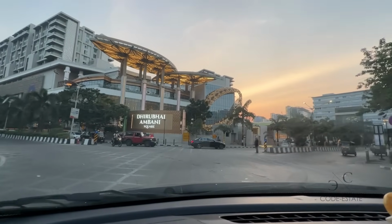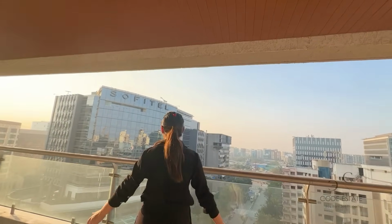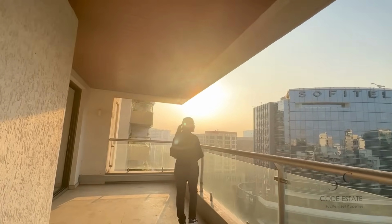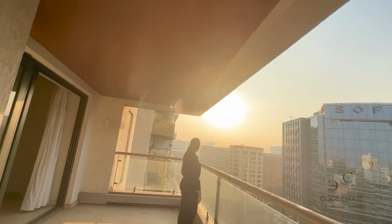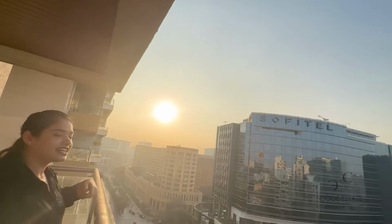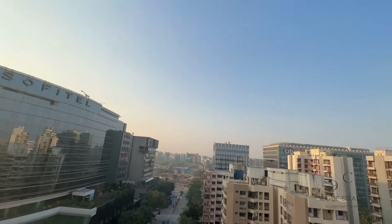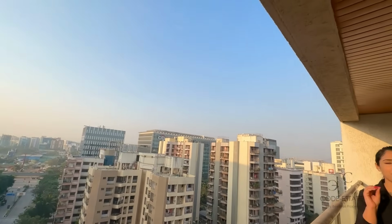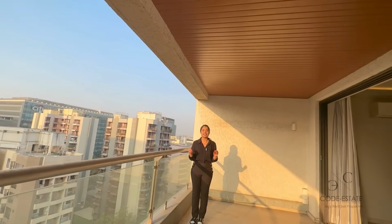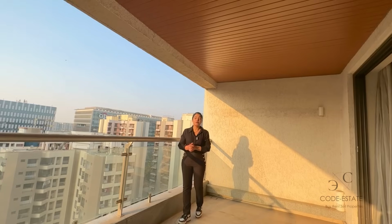And this property is located in Bandra Kurla Complex, guys. An upscale business district of Mumbai that commands some of the highest property rates in India. Around me, you have Nita Mukesh Ambani's cultural center, Trident Hotel, Sofitel. We have the Dhirubhai Ambani school, a reputed IB school in the vicinity. Clean roads, planned infrastructure, landscape everywhere. This is a fantastic place to live in, guys. Especially if you're a Mumbaikar, this is a dream place to live in.